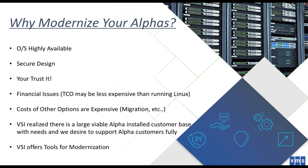A couple of years ago, Eddie put together a presentation which we basically repeated at last year's boot camp, talking about the total cost of ownership and the fact that in certain environments it really is less expensive to run than Linux, given all the various factors. The cost of other options is very expensive. We won't go into all those, but you understand that. The cost of migrating off of OpenVMS can be very expensive, very painful, and oftentimes not successful.